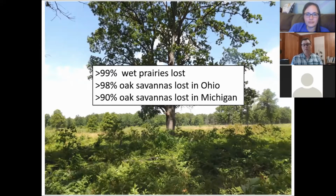Overall, in the Oak Openings region, we've lost 99% of the wet prairies. We've lost 98% or more of the oak savannas in Ohio, and greater than 90% of the oak savannas in Michigan. So a lot of what we do at the Nature Conservancy and our partners, and I want to credit a lot of our partners, like the ones on here now: Tomahawk Archers, Michigan United Conservation Clubs, Crosswinds Marsh, Wayne County, Metro Parks Toledo. We work with a lot of different organizations in the region to try to restore some of these lost habitats.